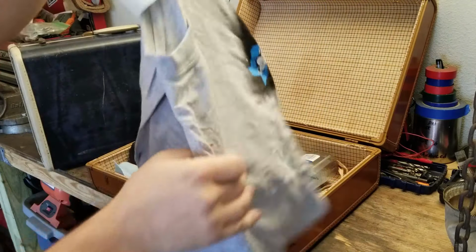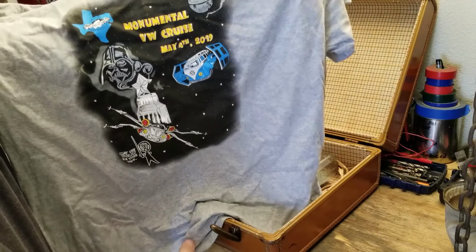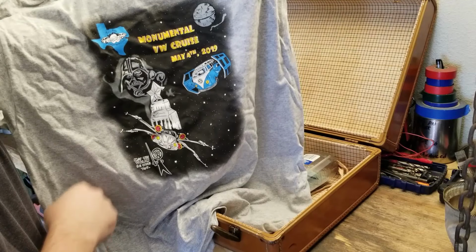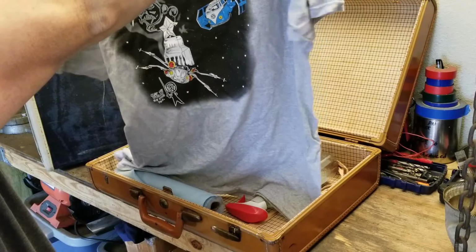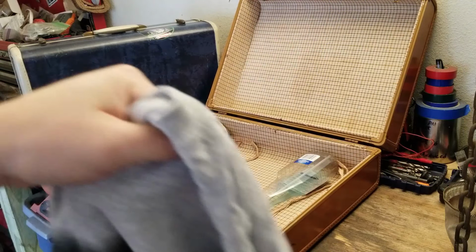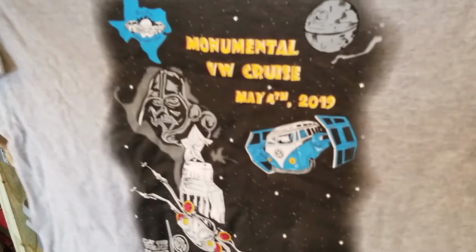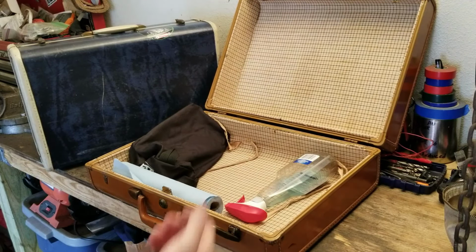This is from the Monumental Car Show that we have down here in the Kemah area. This is actually over near Seabrook where they have this one. And this year, actually not this year, but in 2020, I think it's going to be downtown. So that's pretty cool. Shout out to the Bay Area guys. Monumental Car Show. Cool. Yeah, that was a great car show. Good times.